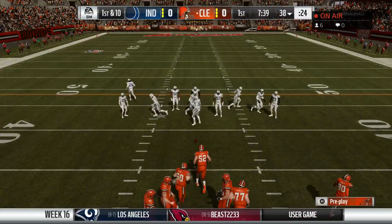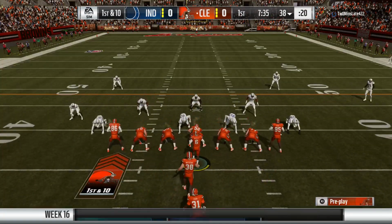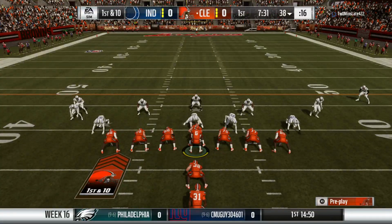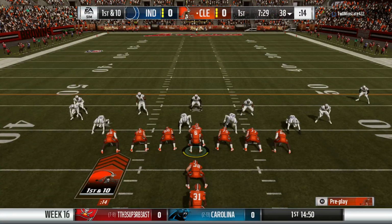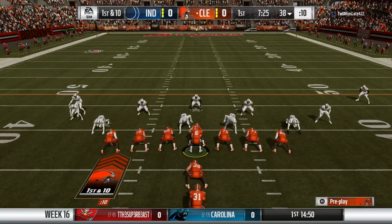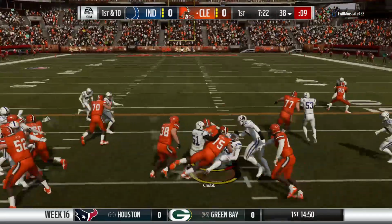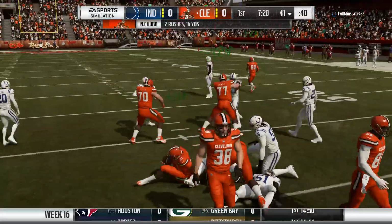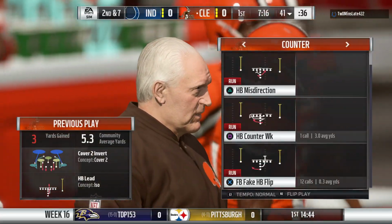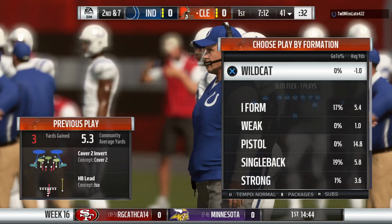So here's a 1st and 10 at the 38. They run again on first down, Chubb. And he'll take this up over the 40 to about the 41. Give him 3 on first down. It'll set up a 2nd and 7.